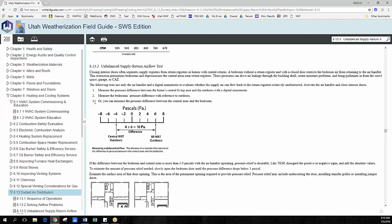All right. The following tests use only the air handler and a digital manometer to evaluate whether the supply air can flow back to the return registers relatively unobstructed. Activate the air handler and close the interior doors. 1. Measure the pressure difference between the home's central living area and the outdoors with a digital manometer. 2. Measure the bedroom's pressure difference with reference to the outdoors. 3. Or you can measure the pressure difference between the central zone and the bedroom. And then there's a little scale down there that shows you where you want to be.